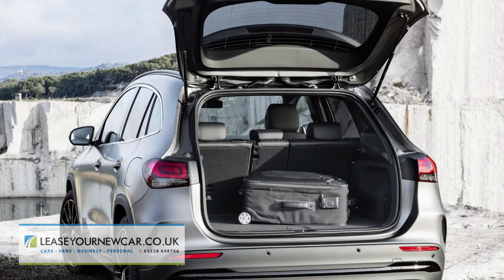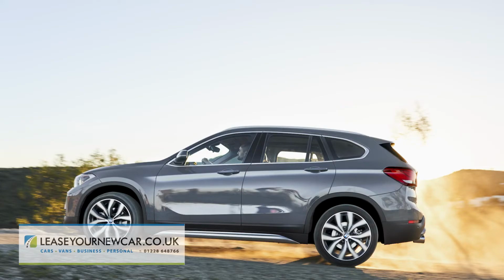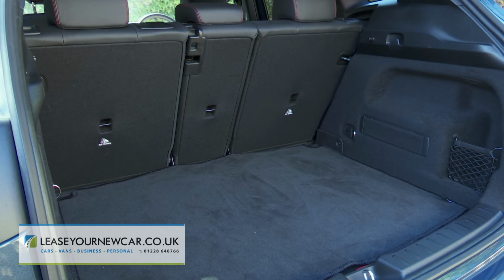That's actually 46 litres less than was offered by the previous generation model, and 70 litres less than the equivalent BMW X1. We've got the GLA 250e PHEV variant here, which, due to underfloor battery placement, has even less room, 385 litres. Even here, though, something like a folded baby buggy should easily fit.